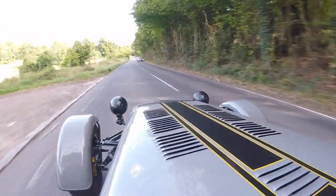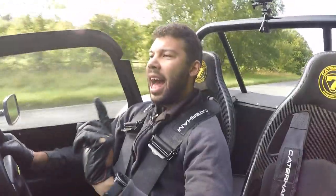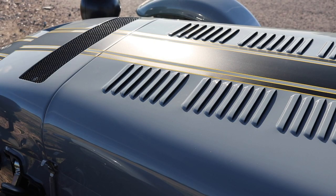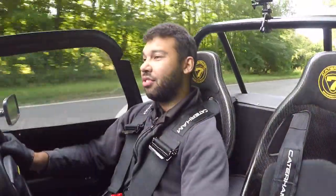The S model doesn't get the sequential gearbox that the R gets, but I do have the same engine. So I have a 2-litre, 4-cylinder Ford Duratec engine. And to begin with, some of you may think, well, that's a bit boring. There's more. This engine has been mated to a supercharger, meaning this engine produces 310 brake horsepower with 219 newton meters of torque. That's 165 pound feet.